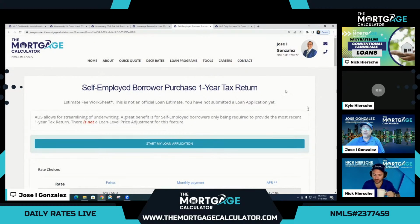Now, similar to our salaried borrower that gets W-2 only, we also have the option, and this is a very popular one, the one that makes or breaks a lot of deals: our self-employed borrower, where automated underwriting only requests 1 year's worth of tax returns. So we would have to provide the most recent year's tax return that was filed. Keep in mind, if you have an extension for the most recent year, you would provide the proof of the extension and the prior year to meet the 1 year option.